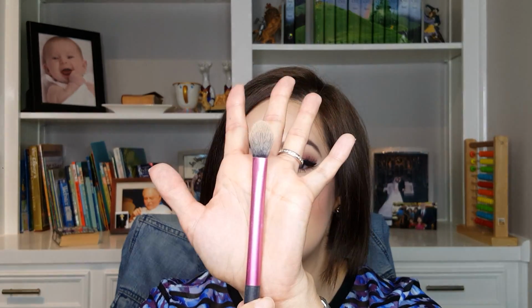And then to buff it in, I don't use my fingers. I never touch my fingers to my concealer because I feel like it just pulls it, doesn't place it and set. This is just a Coastal Scents buffing brush, and that's what I use to just go in and dab that concealer out, and it works like the pad of my finger very, very well. And then to set, I go in with my Real Techniques setting brush.